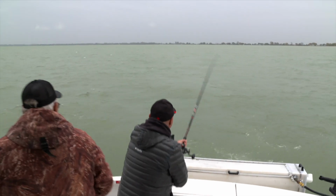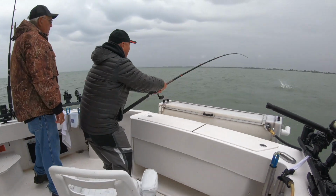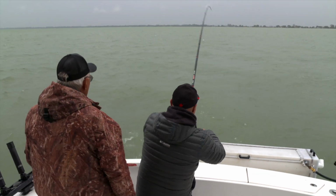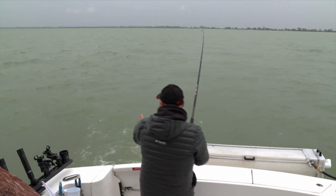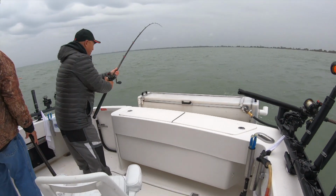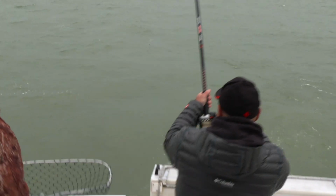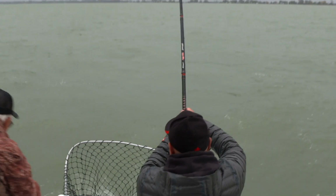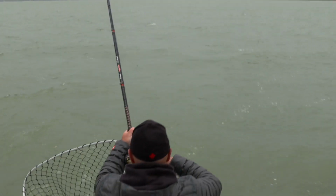Jim, now this one hit the 8 foot, the long rod that you've got. How much line you got out on this one? 10 foot. Doing a little thrashing out there too. Yeah, no kidding. So this thing actually hit 10 feet away from the transom of the boat, which tells you how aggressive these fish are when they will come that close to the boat to hit. It's pretty amazing, isn't it? Oh, they are aggressive fish, there's no doubt.